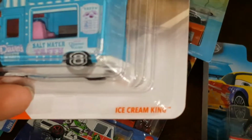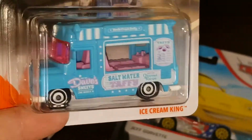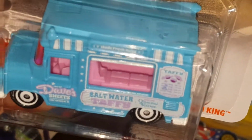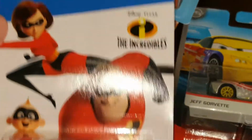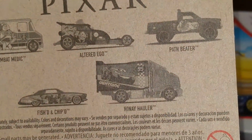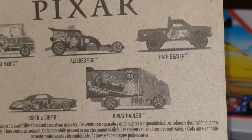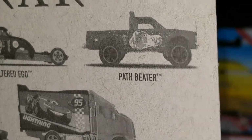Very cool, Mattel. And then we got this color variant of the Ice Cream King. I think the first one was in a light yellow. I like this blue one. I like the color combination, the blue and the pink. So very cool. I had to pick it up. There we go. Now these are the Hot Wheels Pixar series, which I am trying to get all of, but so far I've not been that lucky. I want that one right there, which is the Cars one, and I need that one too. Which is that one, Nemo?